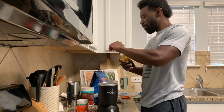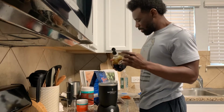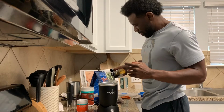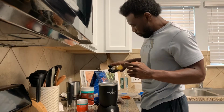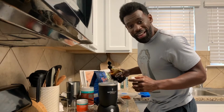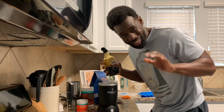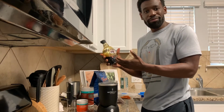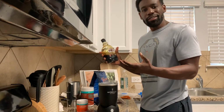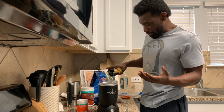Now, maple syrup has some advantages. Well, what are the advantages? What are the benefits? Well, again, maple syrup has more minerals and vitamins than processed sugars or made up sugars, because it's just from a natural source, a maple tree. It's still sugar though, so you don't want to just be consuming maple sugar.